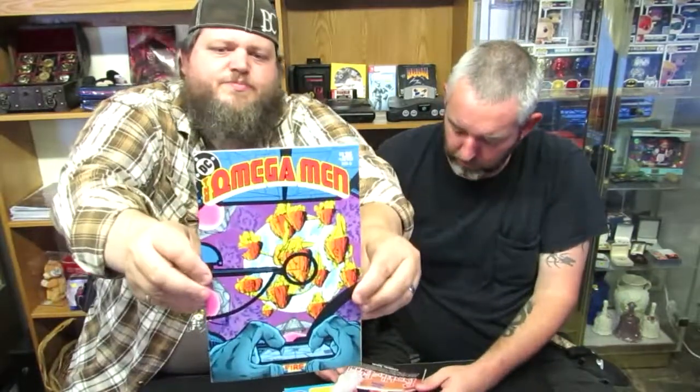Omega Men. I have no idea about that one. Yeah, I don't know a lot about them. So, this has got Tron on the back. It says copyright 82. And we've got Omega Men, #5.